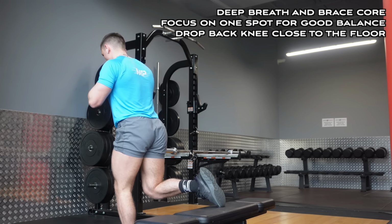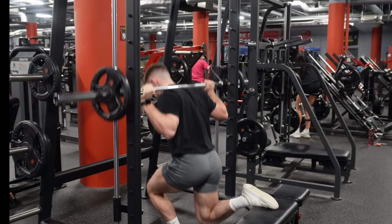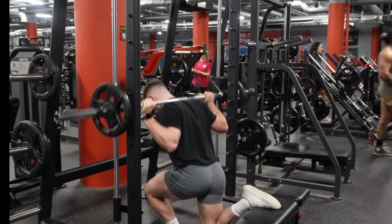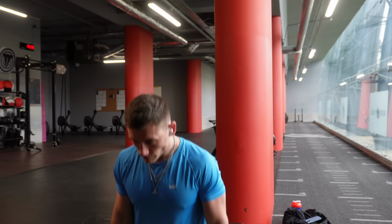You don't want to touch the floor, as you want to keep constant tension on the glutes, and then you want to push up through your glutes on the second part of the movement. With a Bulgarian split squat, you can also do a Smith machine variation, which can be better for people who struggle with balance. Personally, I prefer the dumbbells as it's a little more challenging and I feel it in my glutes more than the Smith machine version.